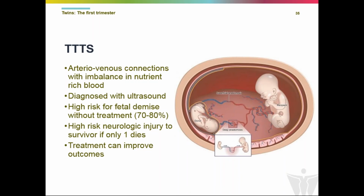So it's not a physical anomaly in the twins, but rather an abnormal arterial venous connection or unequal sharing that's occurring. And so what you have is essentially we label one of the twins as the donor, and then there's a recipient. And that donor twin has an artery that's going back to the placenta where it's going to get nutrient-rich oxygen blood flow from the placenta.